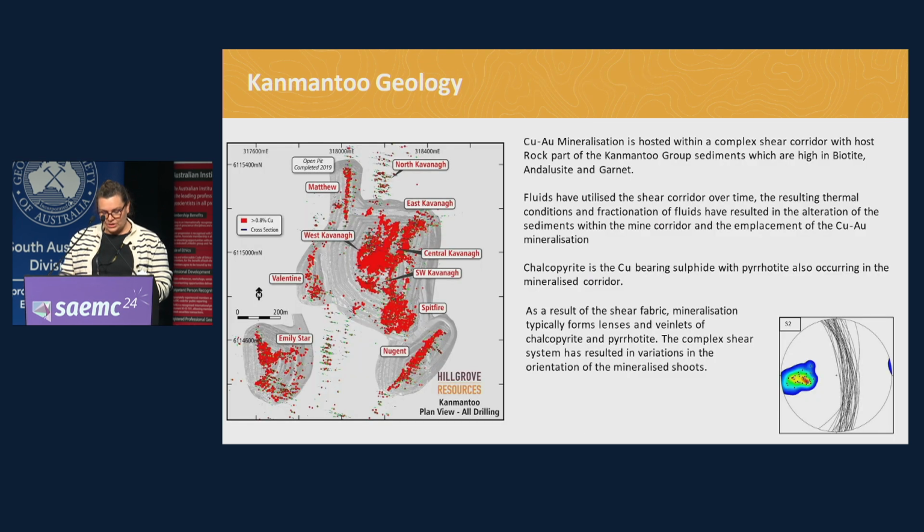So the Kanmantoo deposit and the geology really drives a lot of the decisions we make and how the technical style and how we mine. So a bit of background on the geology: the copper gold mineralisation is hosted within a complex shear corridor, and the host rock is part of the Kanmantoo group sediments. These are high in biotite, andalusite and garnet, and the fluids have utilised the shear corridor, resulting in thermal conditions and fractionation of the fluids that have resulted in the alteration we see on the site. And this is what's led to the emplacement of the copper-gold mineralisation.